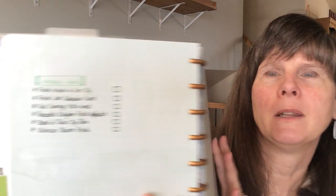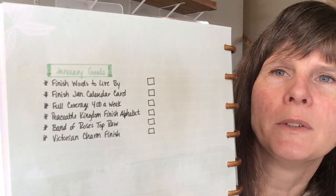And then I started my monthly goals. These are my goals for January. I want to finish Words to Live By.